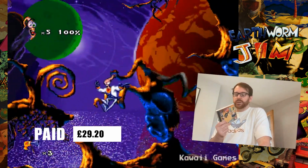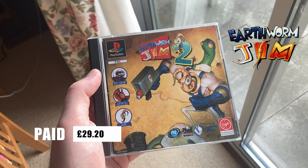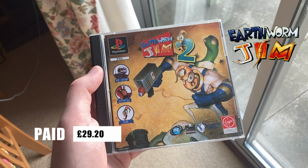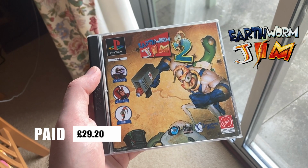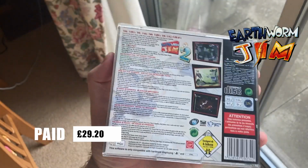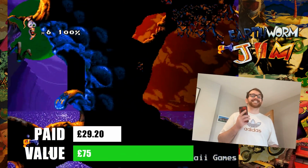I can't really remember. But obviously it arrived, and it's not a cheap game, and it was in really good condition. It's got very minimal scratches. So to pay that 30 quid for it was really good, because that's not a cheap game. Currently you'd have to pay £75 at CEX for that one. So this one I was super chuffed with.